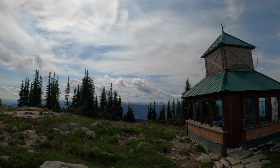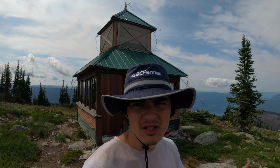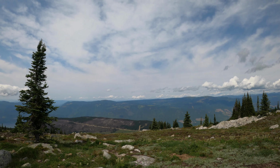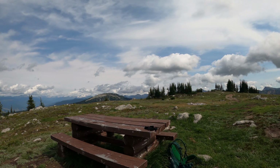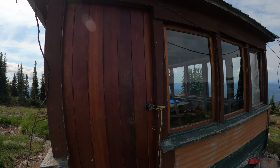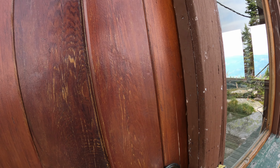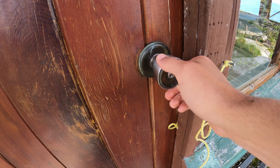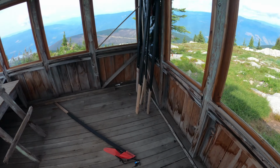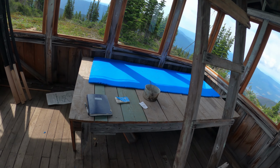All right, so we've made it to the summit of Sugar Mountain. So this cabin here is actually a fire lookout. Its purpose is simply to be here to monitor all the mountains and hills around here to see if any forest fires have broken out. Let's take a look. I just figured it out. Hello? Wow, this is great.